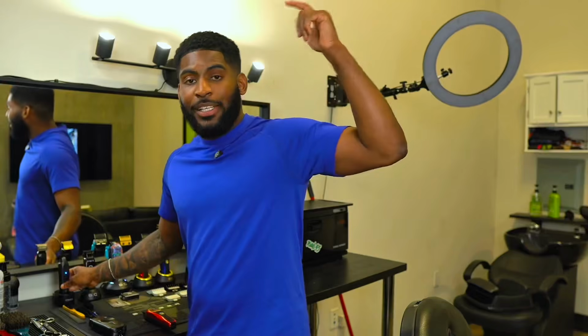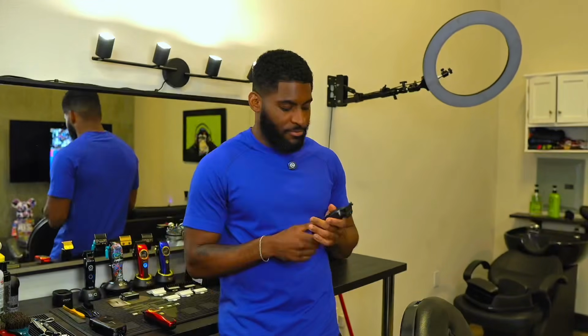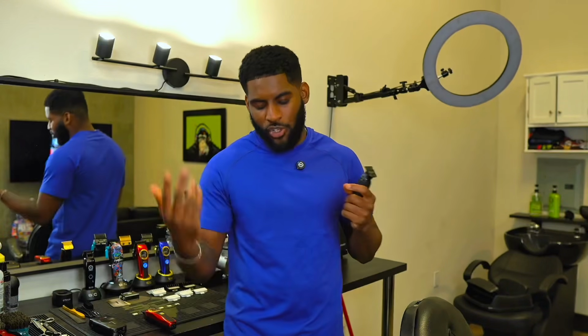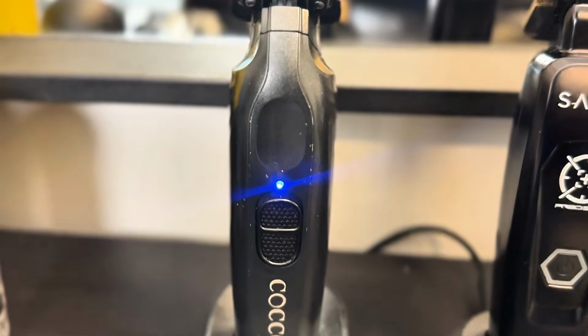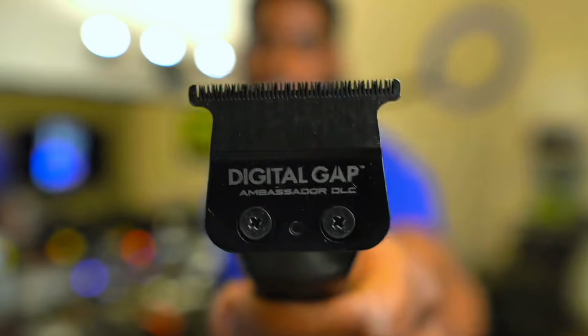So last but absolutely not least is my Coco Trimmers. Now I done had, this is probably my third or fourth pair, bro. I'll be dropping it, I'll be breaking stuff, but these trimmers are the truth. I'm not gonna lie, if I had to just choose one trimmer, I might choose these over my Sabers. It's something about this digital gap they got going on right here. The machine gaps it so you don't have to zero gap it yourself, and it's just set perfectly. And bro, these are some hitters, man.